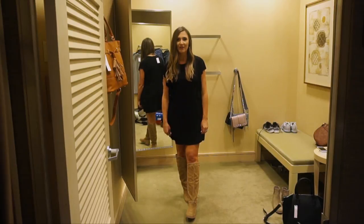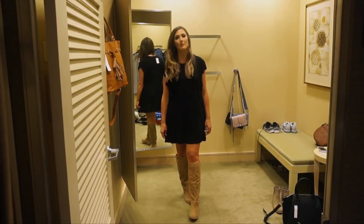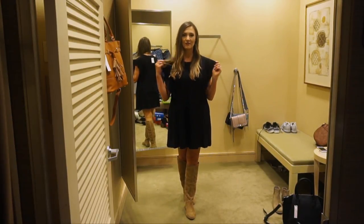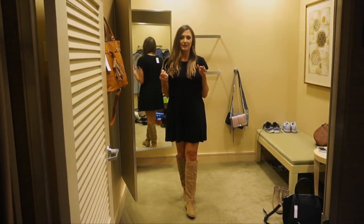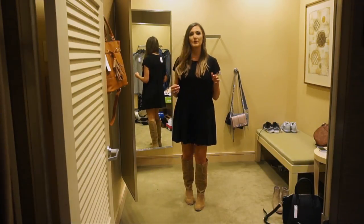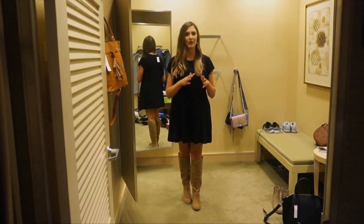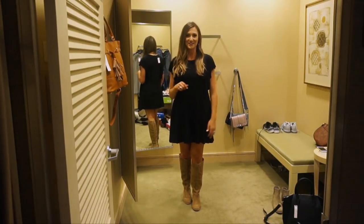It's $29, so if you need a couple of cute little staples to throw into your mom wardrobe, scoop this guy up. I love the little details. I think you're gonna feel that it definitely elevates your look. I'm wearing it here with these UGG boots that we talked about, and I think they're so cute. It's a great length too, so you won't have to worry about things moving and shifting.